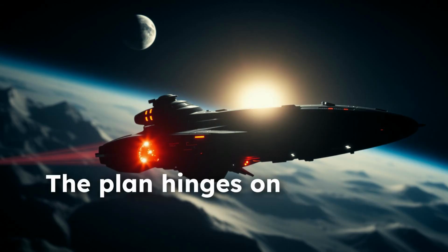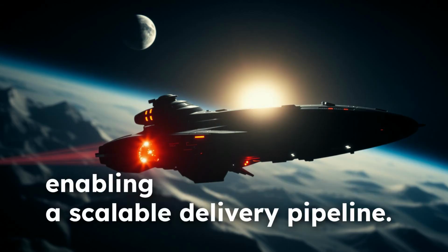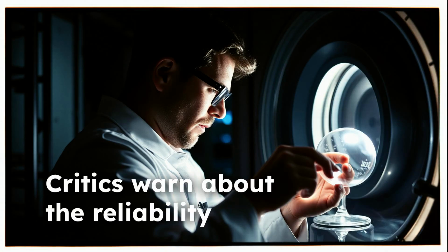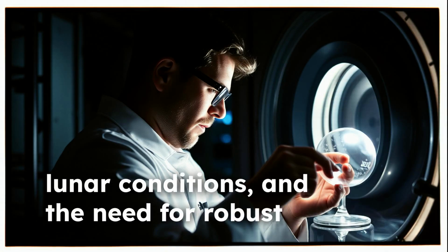The plan hinges on Starship and future lunar ships, enabling a scalable delivery pipeline. Critics warn about the reliability of ISRU in real lunar conditions and the need for robust testing.